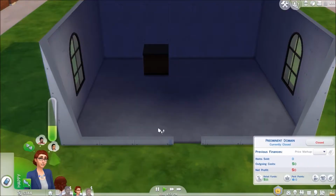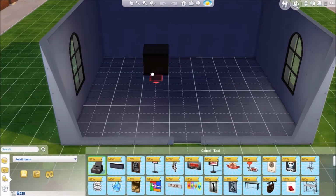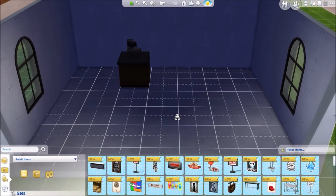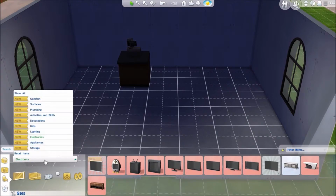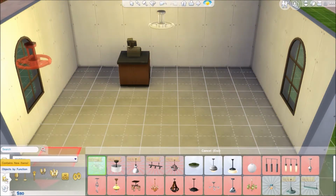Let's go back to live mode and just transfer a few more simoleons from household to retail. And... let's say 200. Yep. Okay. We need a register. That's facing the other way. There we go. Definitely need a light. We need a light up in here. Electronics. No. Lighting. Yes. The beamer is wicked hella bright. Holy crap. Okay.